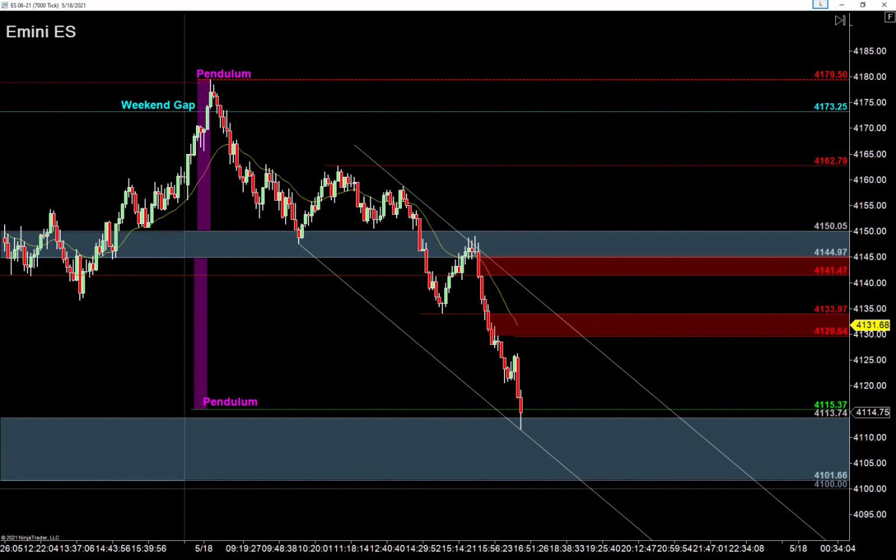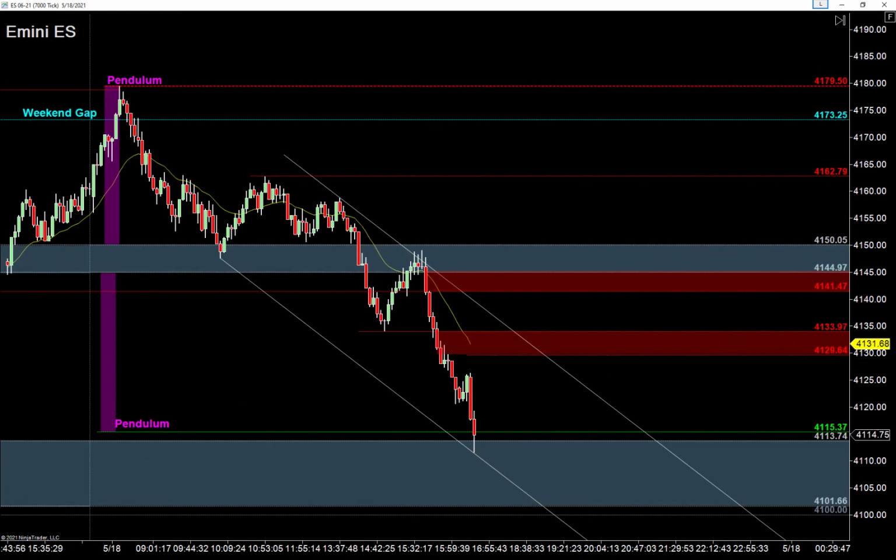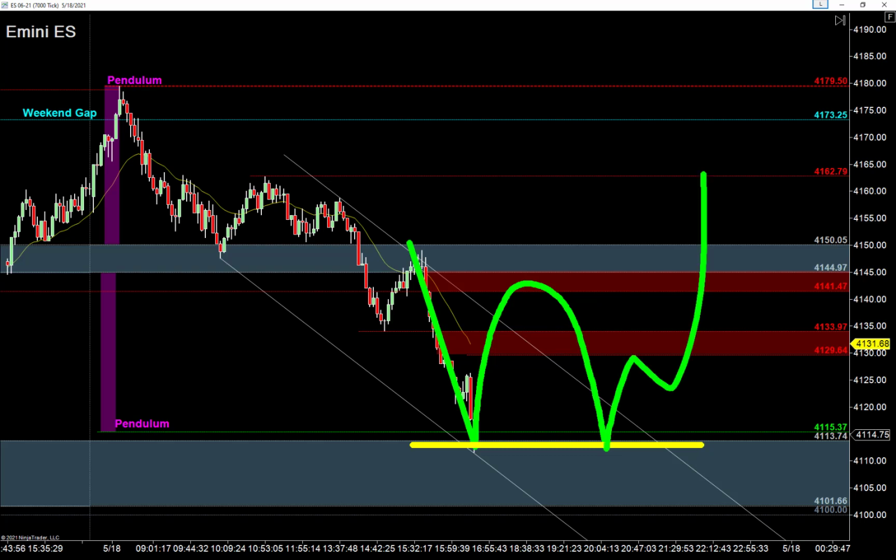Now, I mentioned earlier a possible reversal. What would a reversal look like? There are 2 basic ideas for a reversal tomorrow. The same thing will apply to the NASDAQ. The reversal that's probably the most likely tomorrow is what we call a bounce reversal, right? Which would be where we roll over, we take out that low, and then we bounce and reverse.